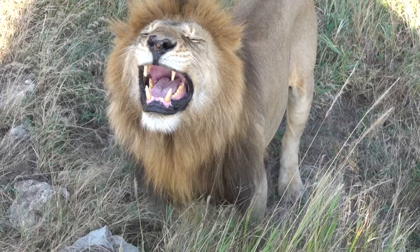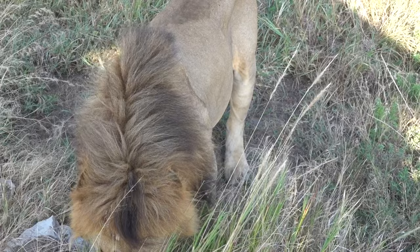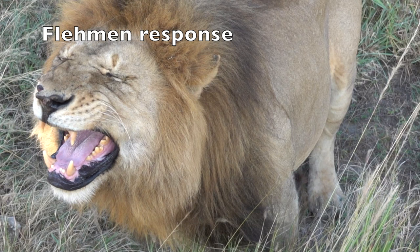As the top predators here, they need only fear potential threats from elephants and, when in or near bodies of water, crocodiles. The mature male lion seen here is neither roaring nor displaying anger. Rather, he is exhibiting the Flehmen response.